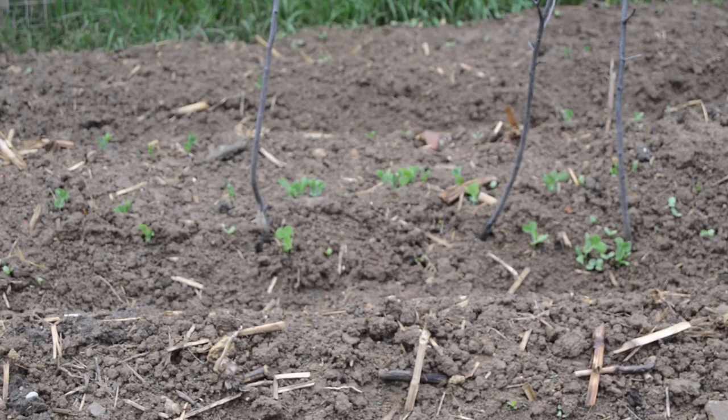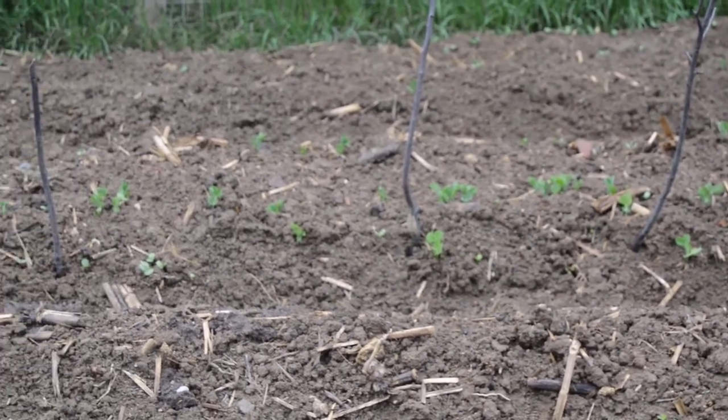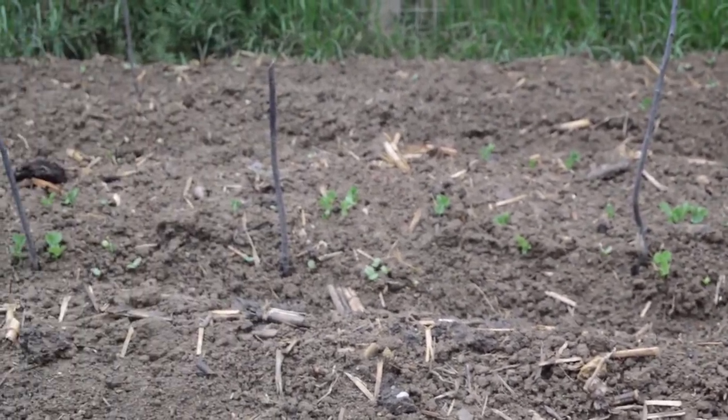Hey guys, so on Monday what I did was I came through and put a stick wherever there was a pea plant. So you can see there's 2 or 3 sticks in this photo. So at the beginning of the week, I just went through, and where those pea plants were, they got a stick and they will climb up the stick. As you can see, we've had a hell of a lot more germinate since then. So come Monday next week, it looks like I'm going to need a lot more sticks.